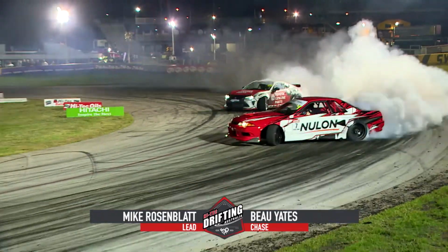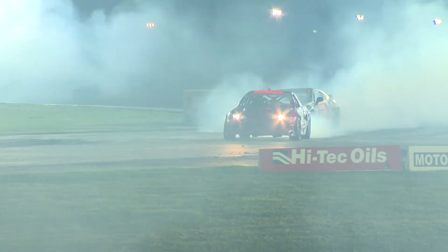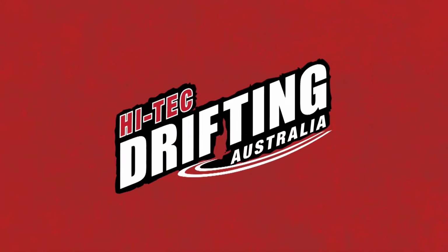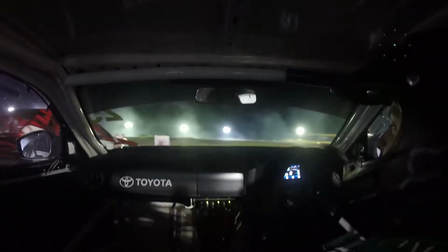Like an uncharacteristic mistake from Beau there. Yeah, it looks to be a little bit shallow through the sweeper there. Not sure quite what's going on, as he had the speed coming up the front straight. He was coming in trying to get into him. He definitely didn't have the legs that Rosenblatt did up that main straight.